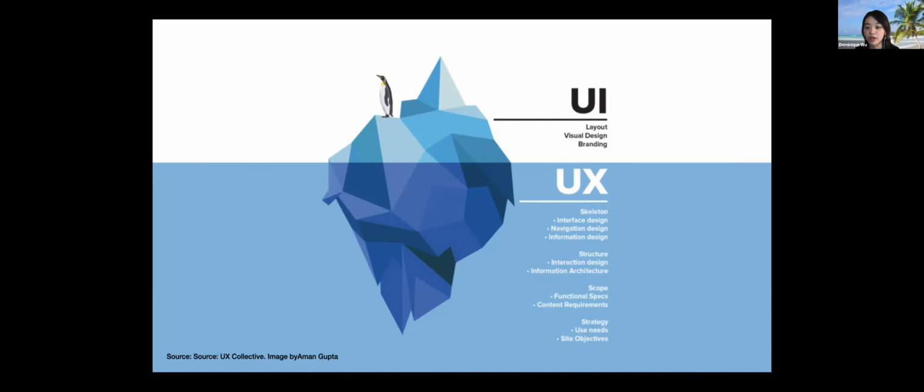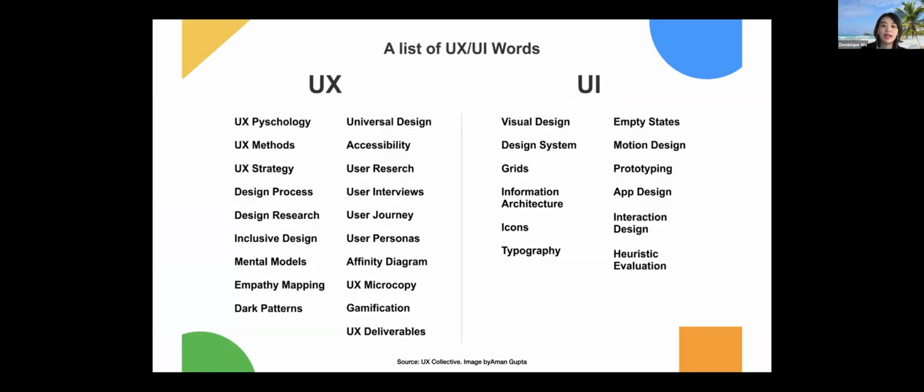And UX is more like the skeleton, the strategy, the structure, and all the thinking behind it. It's like an iceberg under the sea, you can't see it. But UI is more the visual part. It's like layout, visual design, and branding. Yeah, and then those are the lists of UX and UI words.